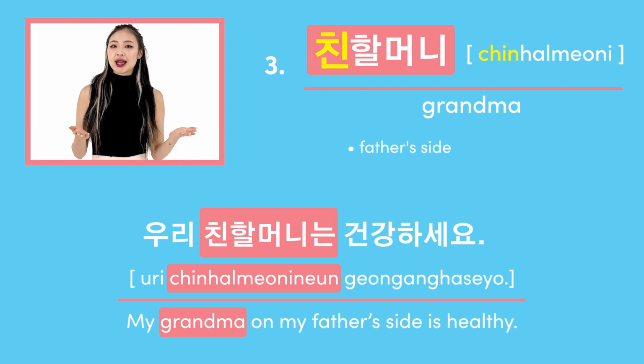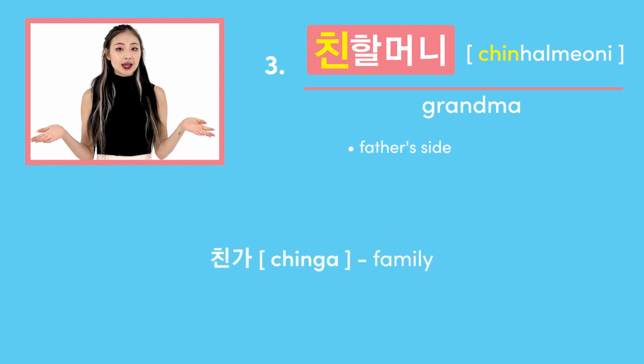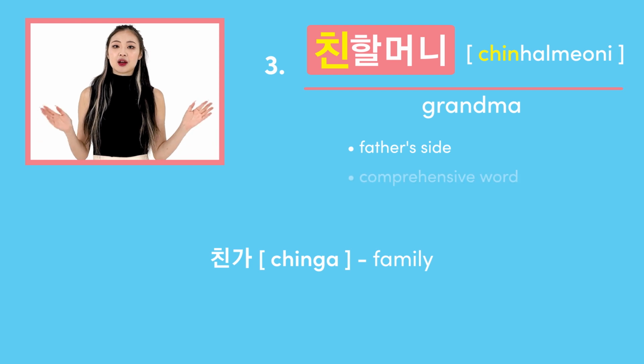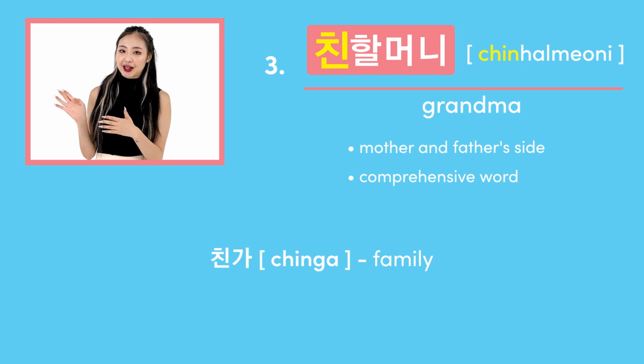친 is usually added to your family and relatives on your father's side. For example, 친가 means family on dad's side. However, 할머니 can be a comprehensive word that you can use for grandma. This means you can simply use 할머니 for the grandma on your mother's side and on your father's side.